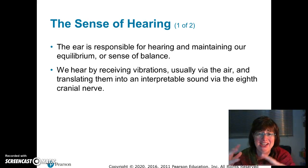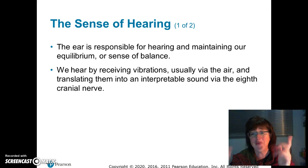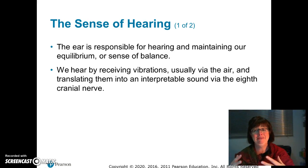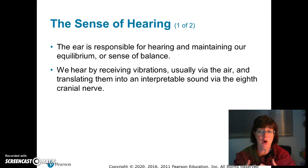I want you to get an idea of the general how does it work without going into too much detail as to what the organs are. The general gist of how the sound vibrations get from the outer ear to the brain will make me happy. What I want you to realize is the ear is actually responsible for two things. It's responsible for hearing, and it's also responsible for maintaining our equilibrium or our balance.